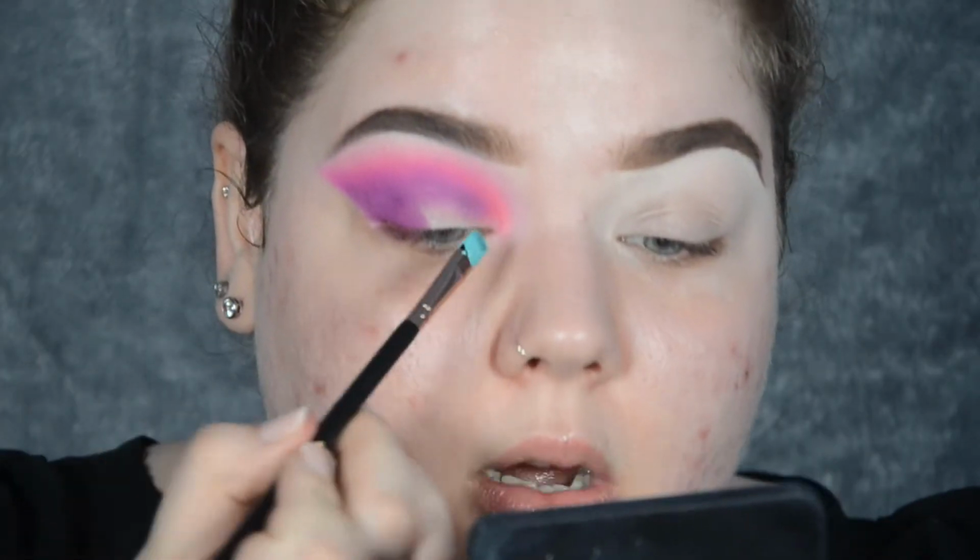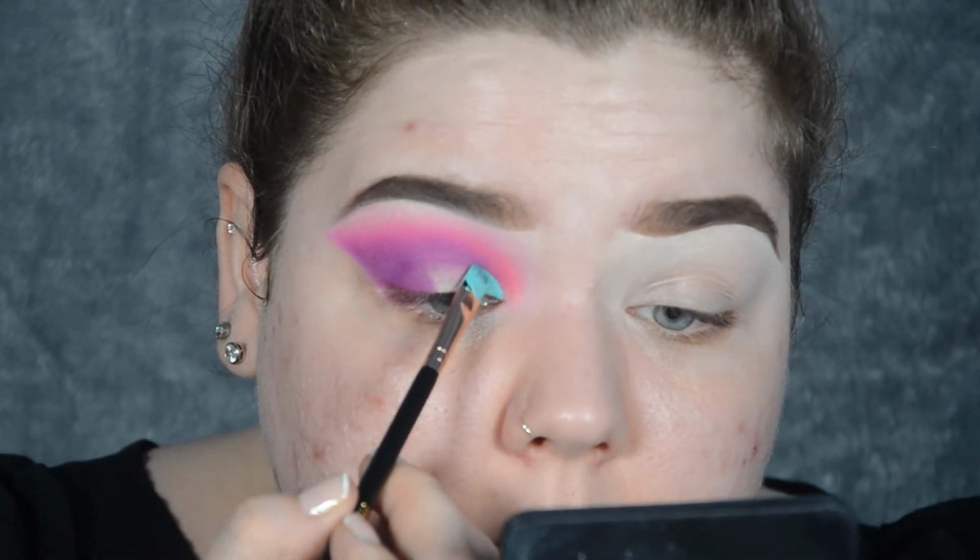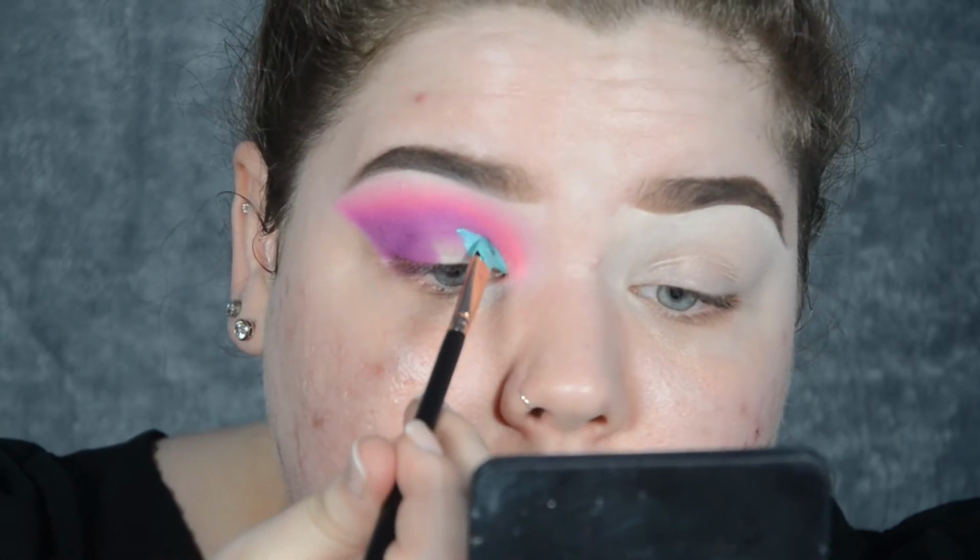I'm taking a lot of Breakfast at Tiffany's because that's going to be kind of my base, and a tiny little dab of Equality. I actually want to add some of my P. Louise base in here as well. Ooh, yes, oh my god. And with this concoction, starting from my inner corner, I'm going to cut my crease. I always tap this way.